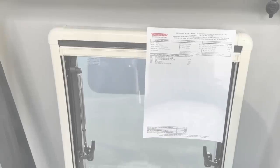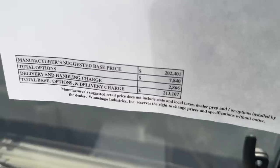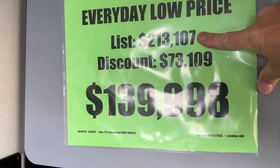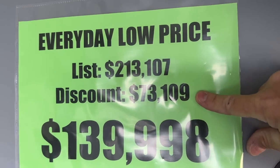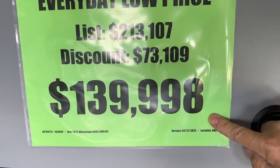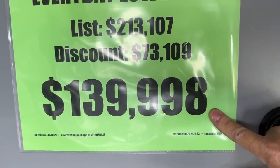That leads us to price. So this is the window sticker from Winnebago. And again, this is a La Mesa RV, so it's $213,000 MSRP, manufacturer suggested retail. So this is list price, we just saw that. They're discounting it here at La Mesa, $73,000 off, $140,000 as the price point to start negotiations, right?